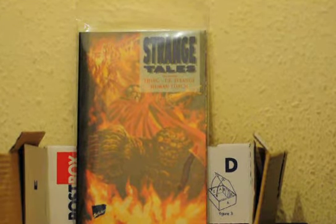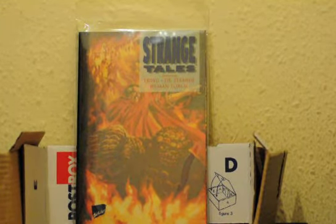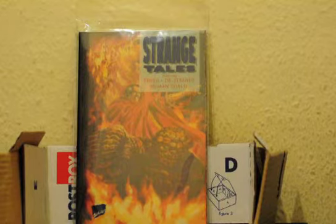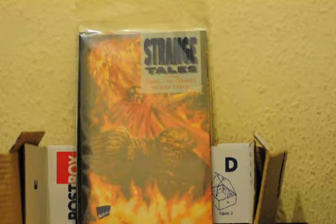And they're just beautiful covers, beautiful painted covers. A lithograph on the front of it, which has got the Strange Tales and the title on it, and underneath is the painted cover on a cardstock piece of card. Absolutely gorgeous. Hulk, Wasp, Hank Pym, and the Thing, Doctor Strange, and the Human Torch.